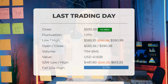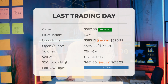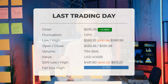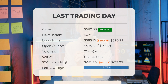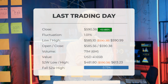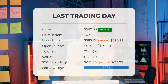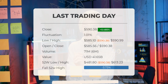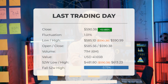During the last trading session, the ETF fluctuated by 1.01%, with a day low at $585.10 and a day high of $590.99. The price has increased in 7 out of the last 10 days and is up by 5.71% over the past 2 weeks. Volume has also increased on the last day alongside the price, which is a positive technical indication, with a total of 6 million more shares traded than the previous day. In total, 71 million shares were bought and sold for approximately $41.65 billion.